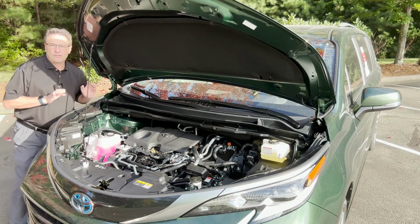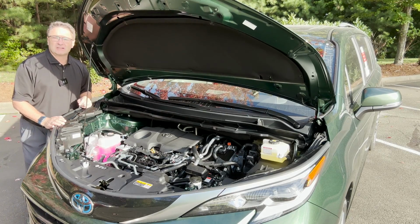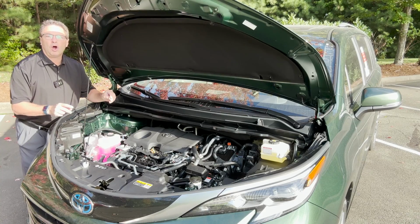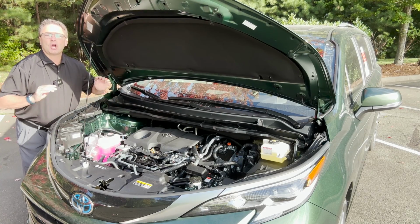Just doesn't have as much front end torque, I guess you can say, as our friend here. This is available in front wheel drive or all wheel drive. And then remember, it's all hybrid.